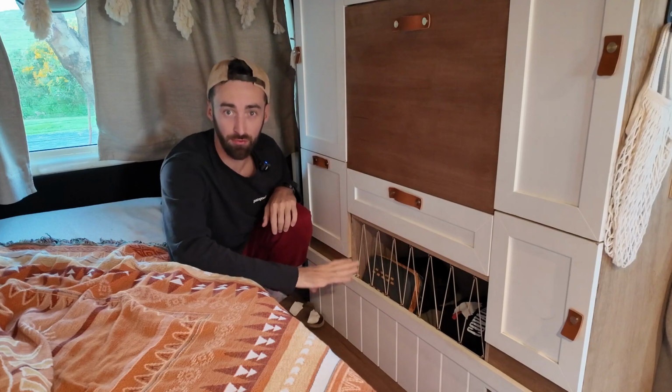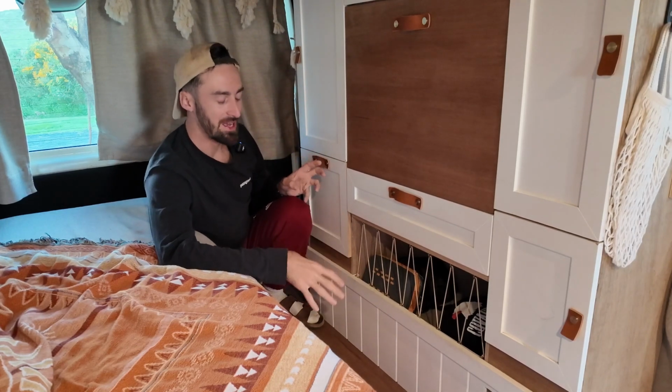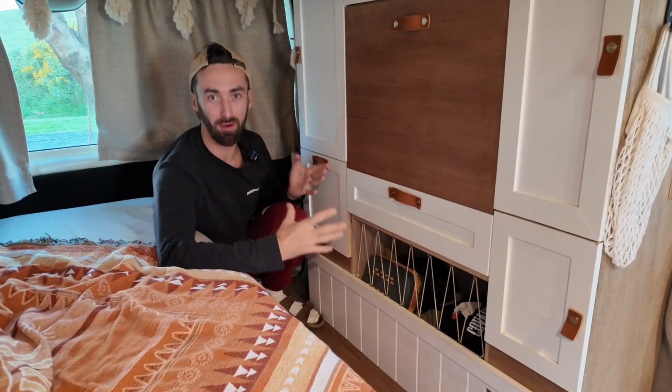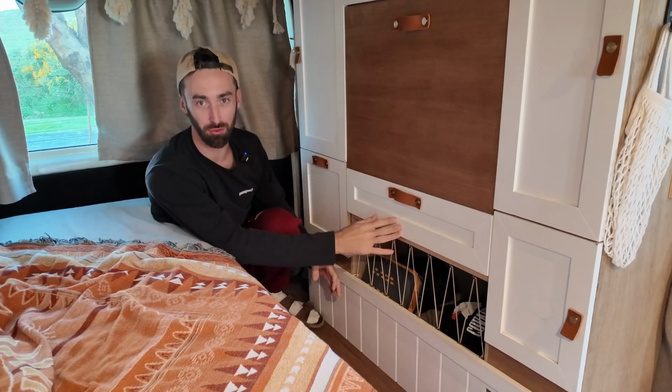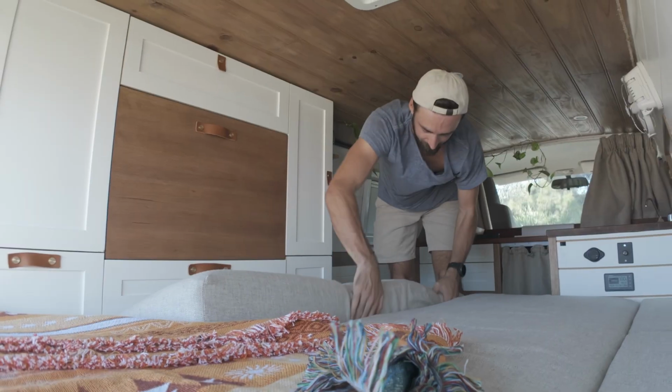But that was something that kind of stumped me for a little while. I was sat here looking at the first one of these that I built, just staring, trying to figure out how on earth you make this functional while you have a rail that your bed is just going to be sitting hard up against half the time, essentially blocking you from using anything.